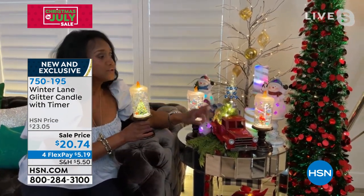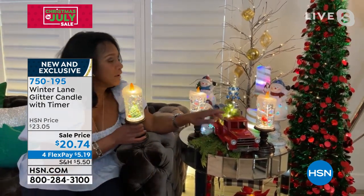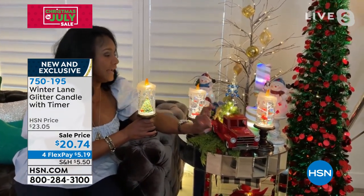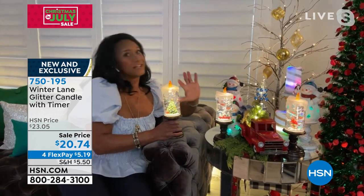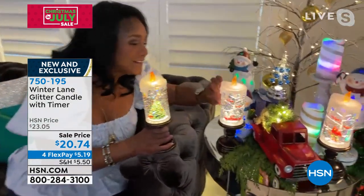Now, if you love the cardinals, you're having three cardinals that are there, probably three cardinals with the little red holly. I thought those were little baby cardinals. You can see the cardinals on that white branch tree, stunning. But if you love your red truck, now we have a little red truck with the trees and a couple of cardinals. So you get the best of both worlds. So the red truck with the cardinals and the little trees.